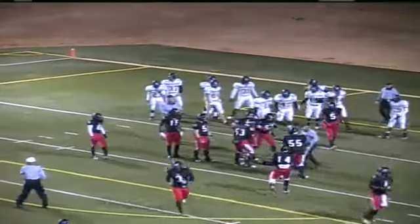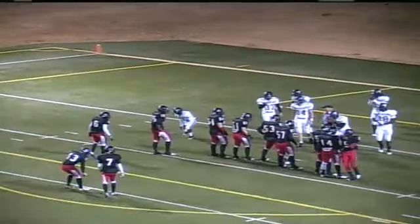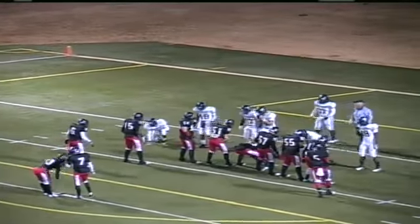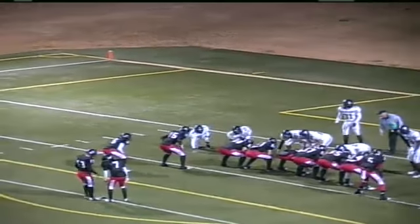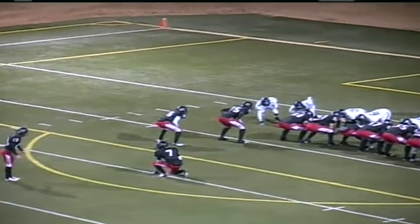That took them 2 minutes and 50 seconds, didn't it? Well, actually, that took 2 seconds, I think, for the Cavaliers to score. Well, any offense will take a 1-yard drive, I promise you, for a touchdown. So good job by the defense to get the turnover, with the extra point coming from Chase Freeman.